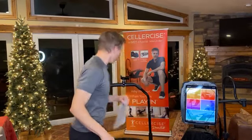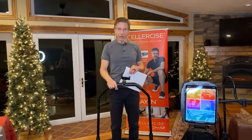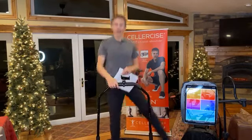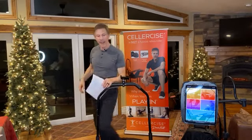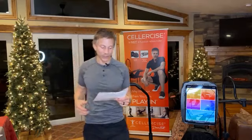Nothing wrong with it, very limited just to that muscle. With Cellercise, we're kicking our legs out and coming down with a lot more weight than if we just lifted our foot away from gravity. So that increase of leveraged weight helps to really strengthen those muscles more effectively. And that's the best way to lose weight.